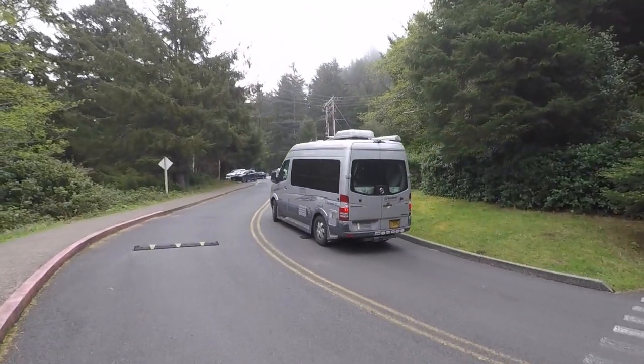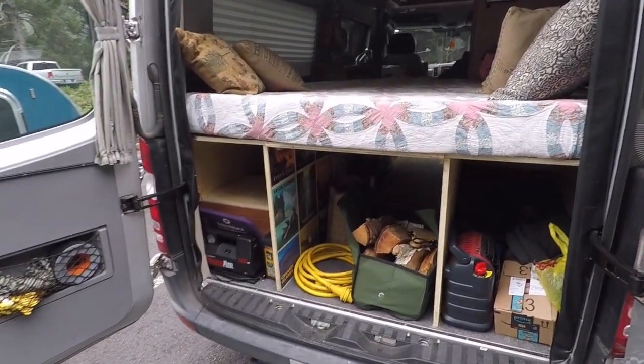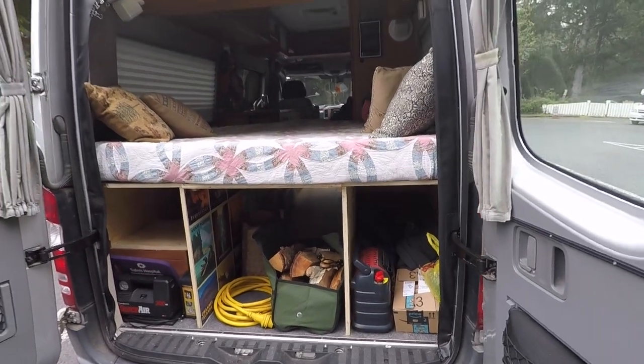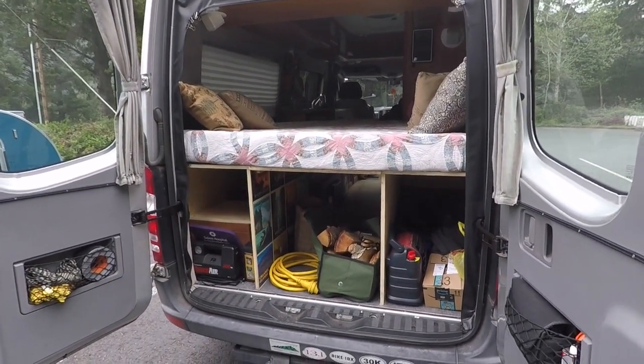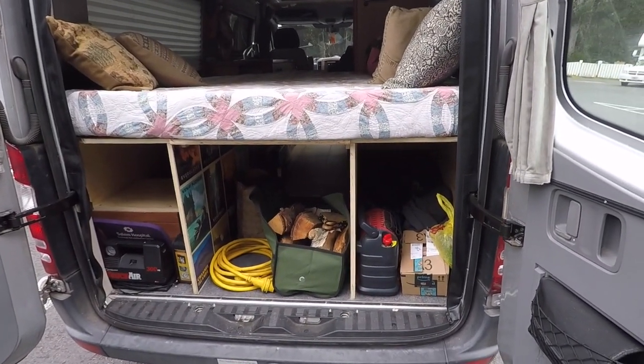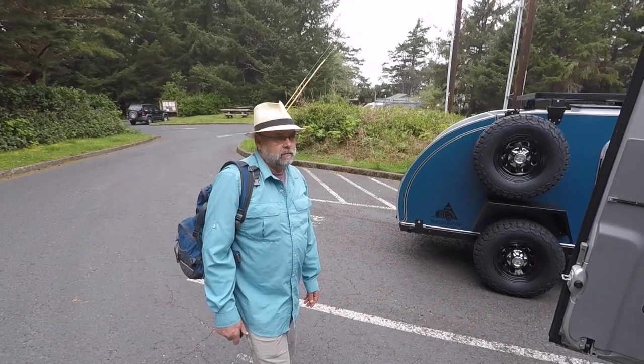Roadtrek. So this is Mark, the back of Mark's Sprinter. It looks like he's made a few modifications to it since we last saw it with the tour. Do you want to share what changes you made? Sure.